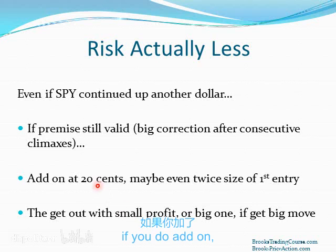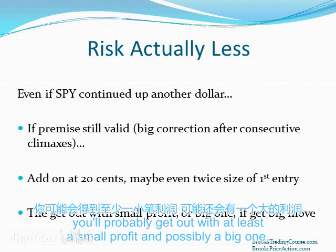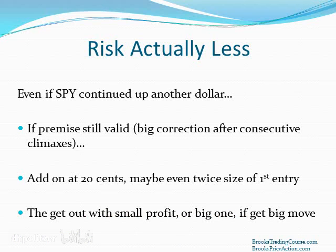Okay. Anyway, if you do add on, especially if you double up, and especially if you feel that your premise is still valid, you'll probably get out with at least a small profit, and possibly a big one if the market turns strongly down in your direction.